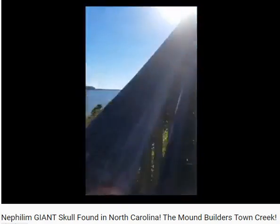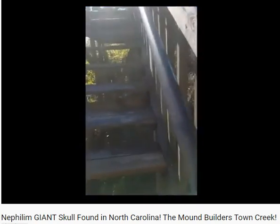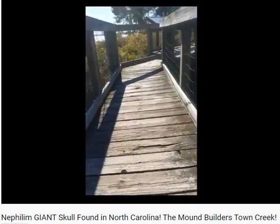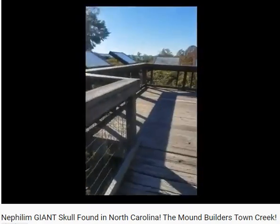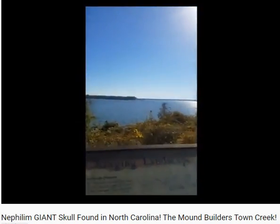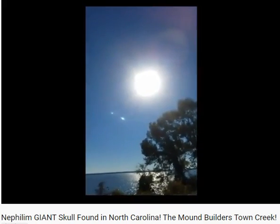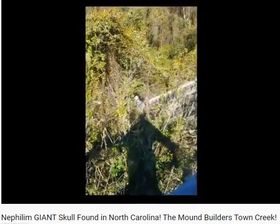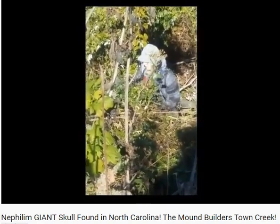Alright, this will give you a view. That's where we were. As you can see, this is still the mound. We go up another flight of stairs. Oh wow. We are up here, people. This is the top of the mound. Wow. The top of the mound. And there's the good old sun. Now, I don't know if Nikki's going to make it all the way up. If you look closely, there she is taking pictures.